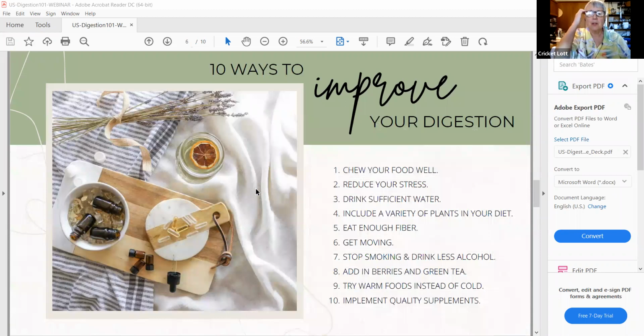Okay, so we talked about this already. Chew your food well. Chewing will reduce your gas and indigestion, and it even stimulates the parotid glands that release hormones that stimulate the thymus to produce T cells in the immune system.